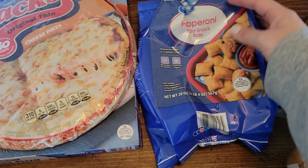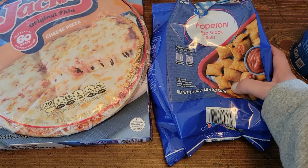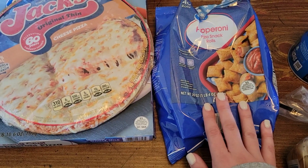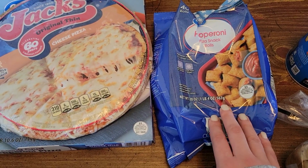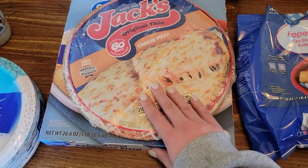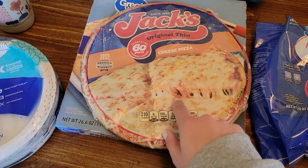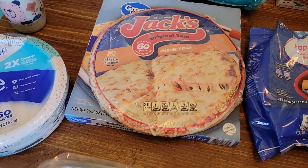I got some pizza rolls to have as an easy lunch or maybe even a dinner on a night that we're moving stuff or have ball practice or something. Y'all, we're keeping it easy right now, hence the pizza rolls and the pizza. I got a pepperoni pizza and one of the Jack's cheese pizzas.